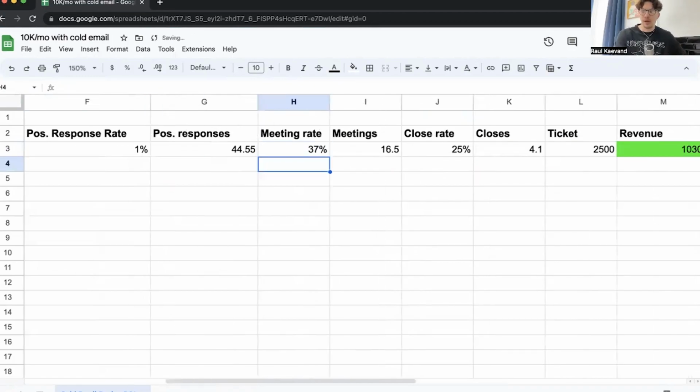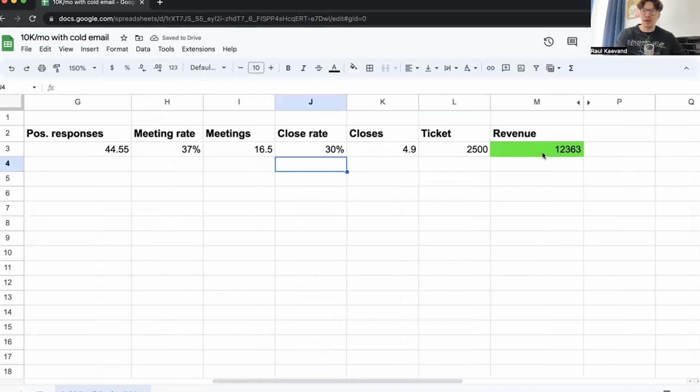So I'm going to share this sheet with you later. You can play around with it. Same with the close rate. So right now, and before, let's say we get it to 30%. So we close 5 people now instead of 4. Again, another extra 2,500 in our pocket. Let's put 25. And then ticket size.